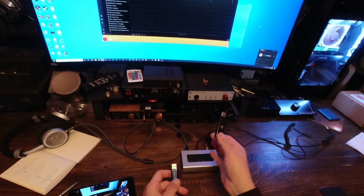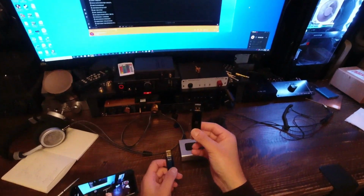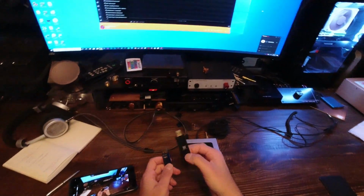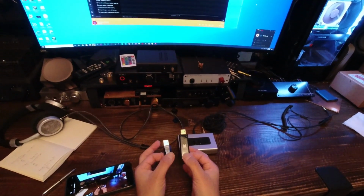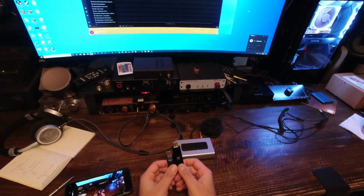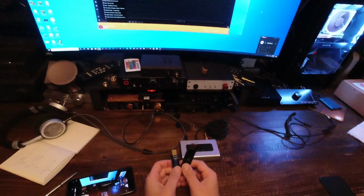Now, previously, I had uploaded a video with the unboxing and my initial impressions, and I had told you that the USB DAC from Monolith is, in fact, a better financial purchase than the Cobalt, and that both of these sound exactly the same to me. That remains my opinion after extensive listening to both devices.